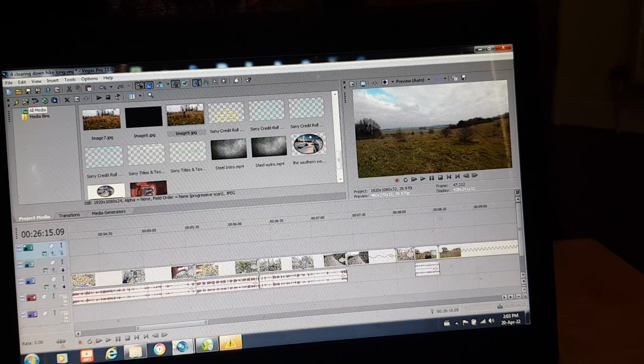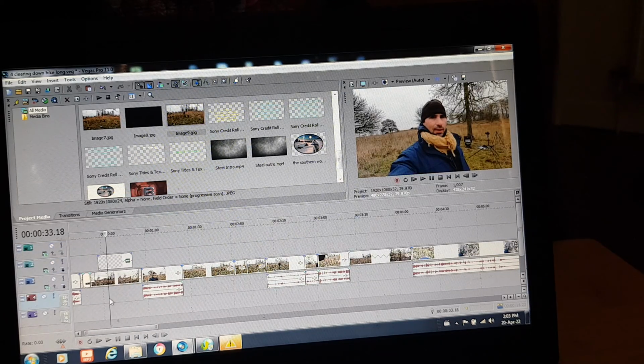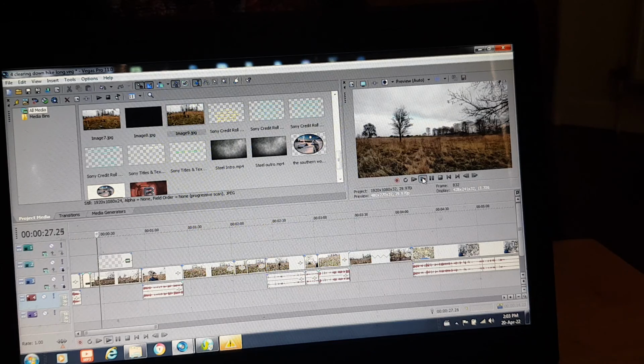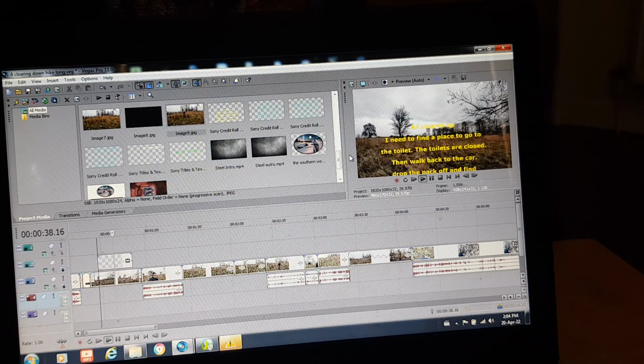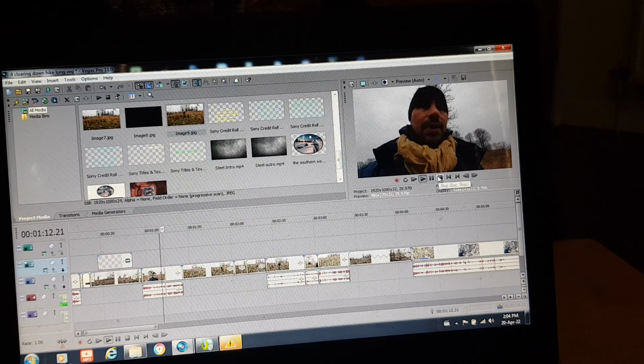So this is basically the hike out. This part is the introduction. That's the, sorry, I'll come back to here. So this one is basically the intro here. So that's a time lapse of the actual sky. So all these are sort of moving and it's just going a little bit slower. So that one's just explaining what I'm going to do in the video. Basically at that time I needed a poo, so this one is just the intro. That, because I am on the cusp of pooing myself.